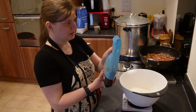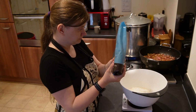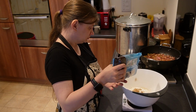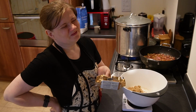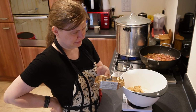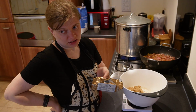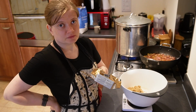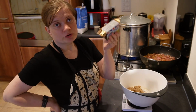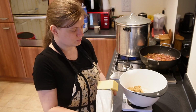Okay. Then we need 50 grams of light brown sugar, so that's 150 grams. That's done. And then 85 grams of butter times 3. 80 plus 80 is 160 plus 80 is 240, 255. I have a block of 250, so it all goes in. We have 5 grams less butter.